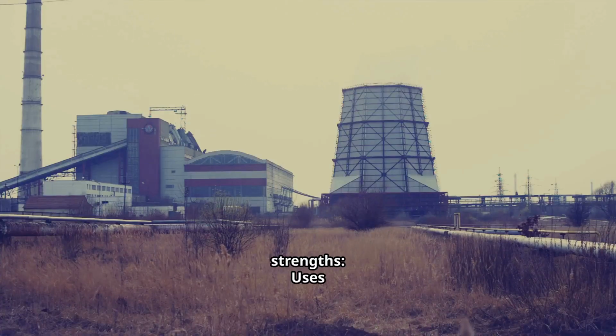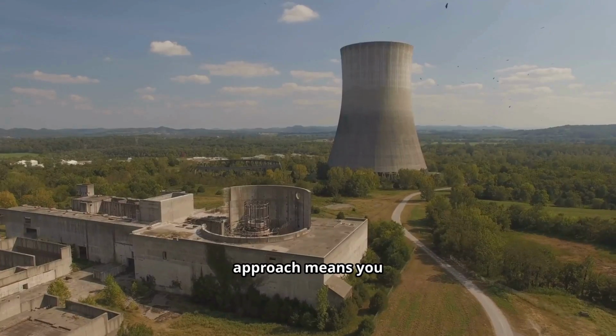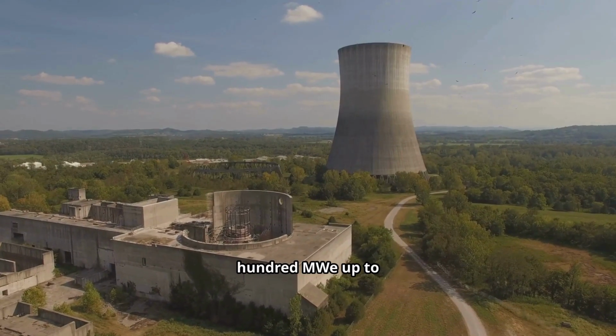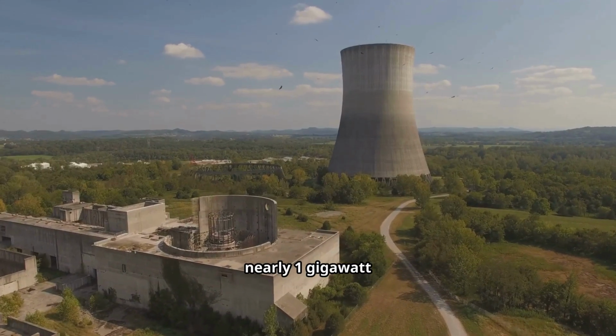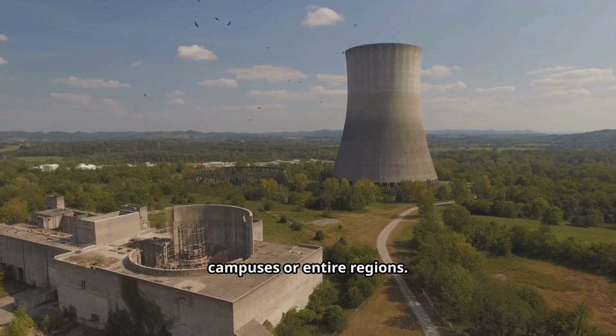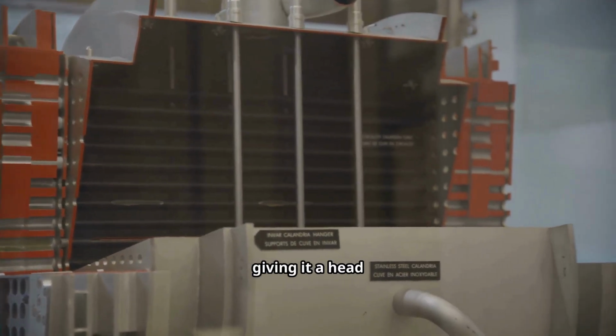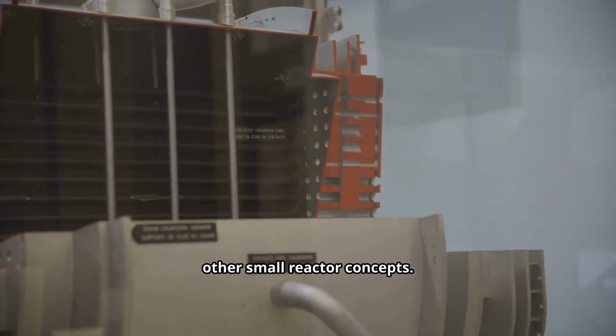NuScale strengths: uses well-known light water technology, which reduces some technical and regulatory uncertainty. The modular approach means you can scale from a few hundred MWe up to nearly 1 gigawatt with the same building block, ideal for huge multi-tenant AI campuses or entire regions. Already has design certification, giving it a head start versus many other small reactor concepts.